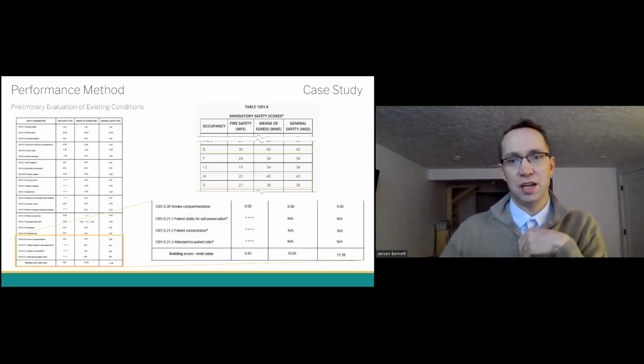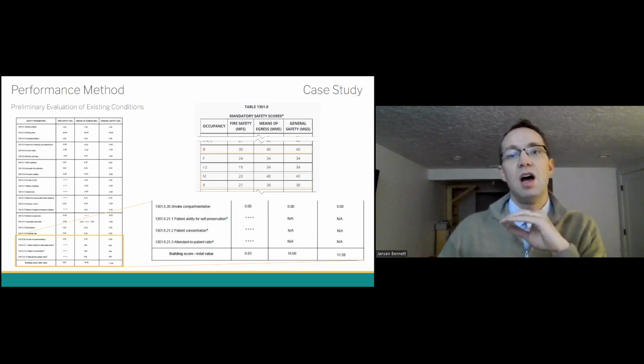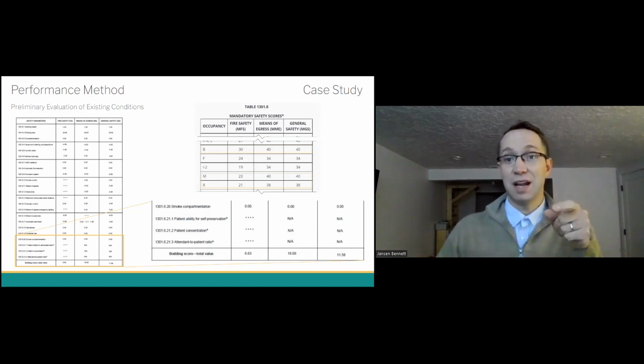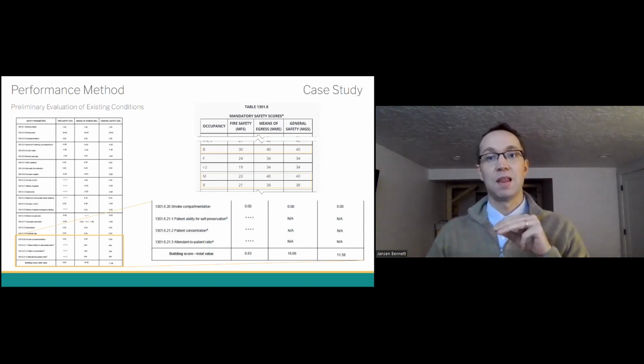And our goal here will be, because the proposed design doesn't have business, we'll want to meet the mercantile requirements. So even though we have residential and mercantile uses, the mercantile has a higher rating or a higher minimum required level. So we'll want to get a fire safety score of 23, a means of egress score of 40, and a general safety score of 40.